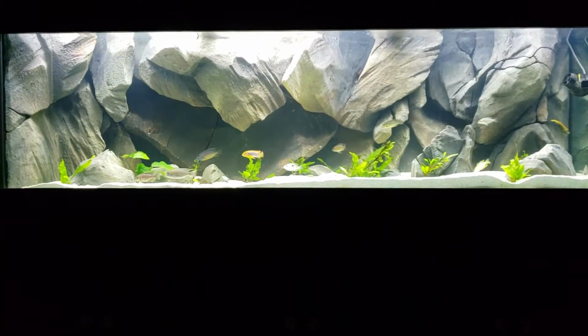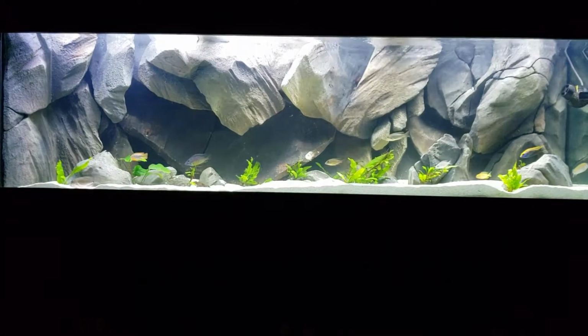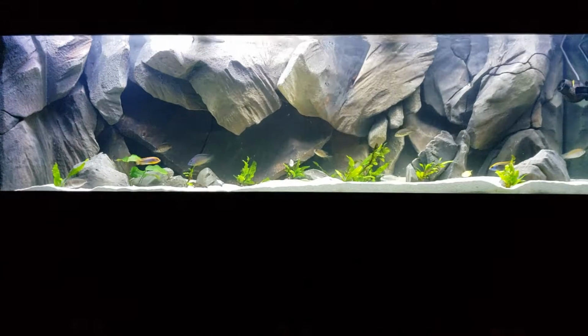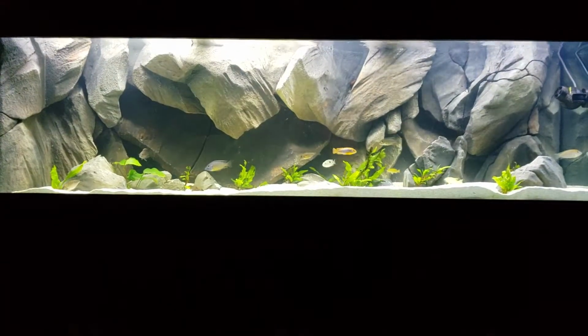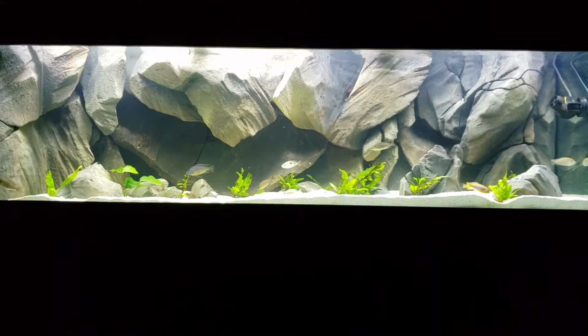So as far as fish goes, I have a mixture of haps, peacocks, and a few Mbuna in there. I've been really happy with the fish so far. I haven't had any real major issues with them. I did have one mishap.